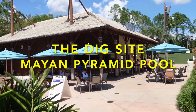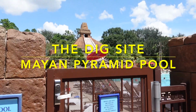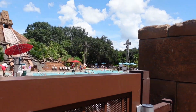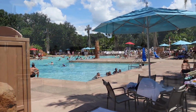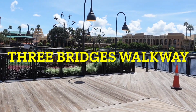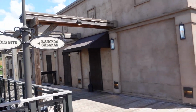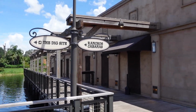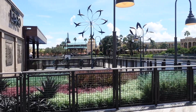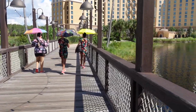The Mayan Pyramid Pool, located in an area called the Dig Site. This is the Three Bridges Walkway. Walking the bridge again, friends. Going to the main Coronado Springs lobby area, see what we got there.